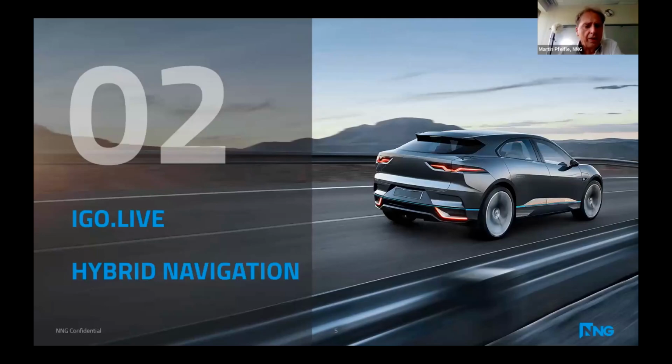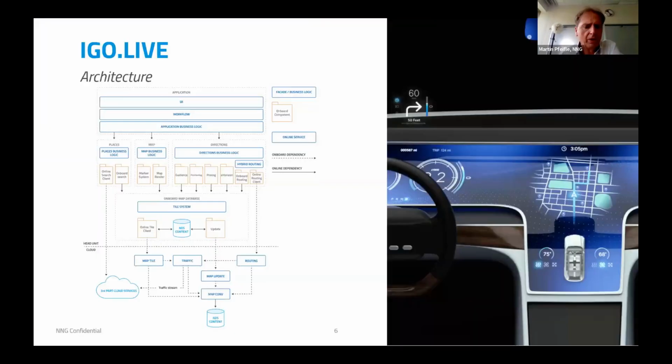So now let's get started with our key product. Our flagship product is iGO Live, which is a navigation system that allows our customers to develop an HMI and business logic on top of core functionalities of navigation like search, routing, guidance, and so on. These modules work on an NDS database inside the vehicle, NDS Classic database 254. And this database is then synchronized with the database in the cloud via tile streaming and also via update region updates.